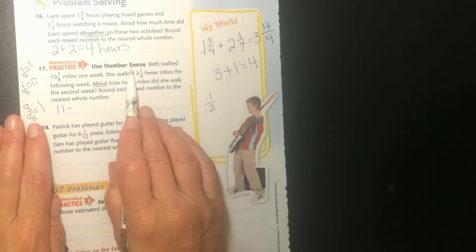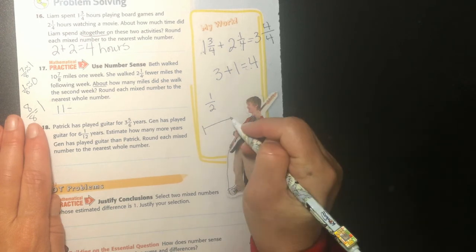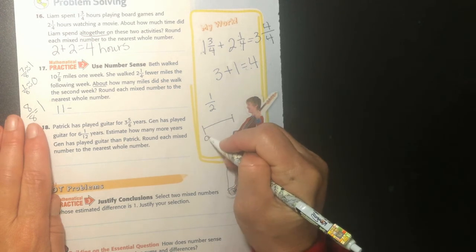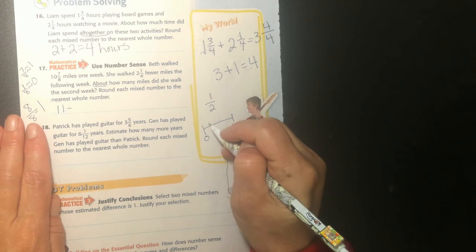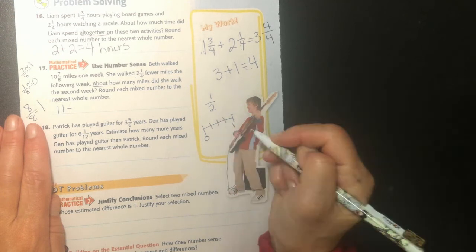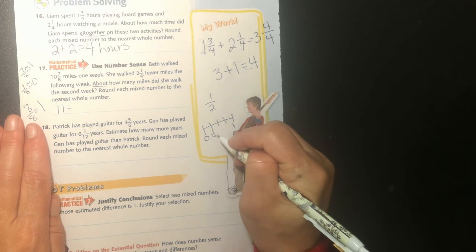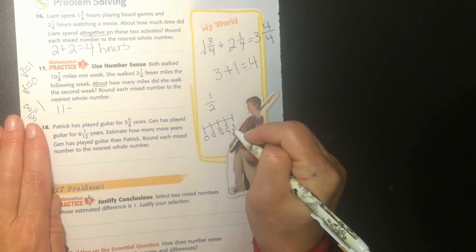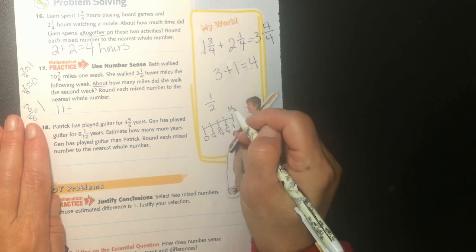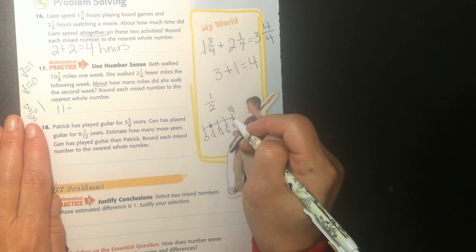So here's 2 1/4. Hopefully you can see 1/4 is pretty small. I had done a number line earlier, with 0 and 1. I'm going to break it up into 4 pieces, so I'll draw 3 lines. This is 1 out of 4 pieces, this is 2 out of 4 pieces, this is 3 out of 4 pieces, and right here at the 1 is 4 out of 4 pieces. So 1/4, I can see it's closer to 0 than 1.